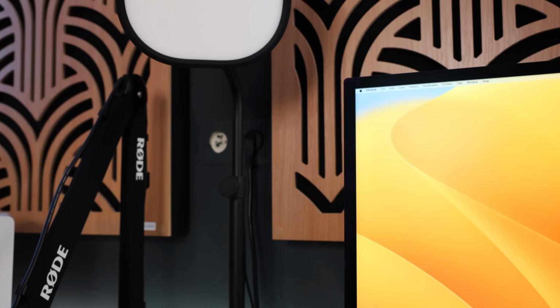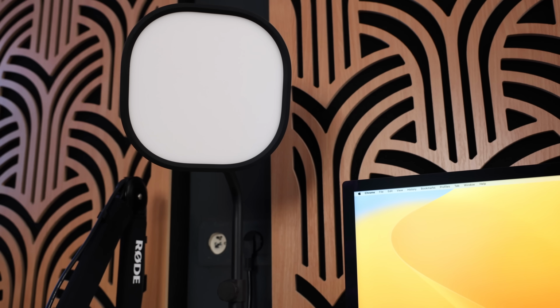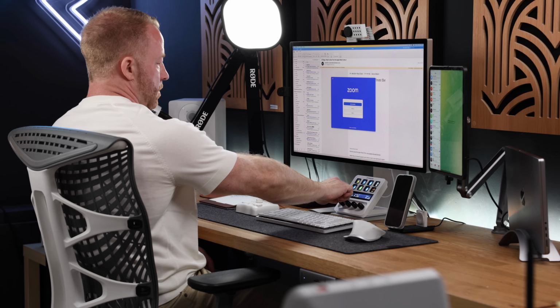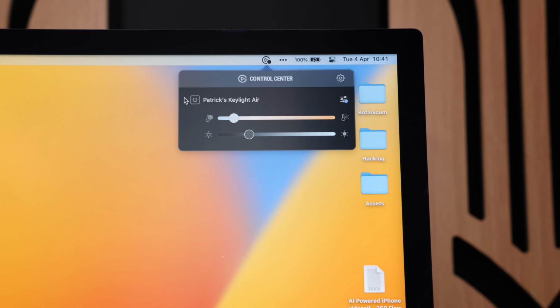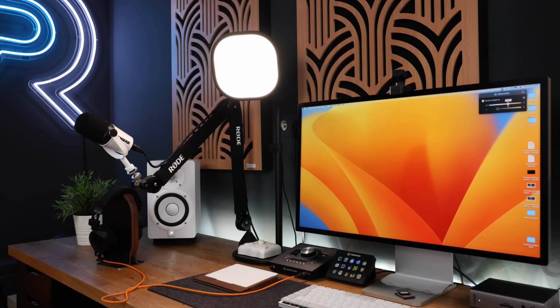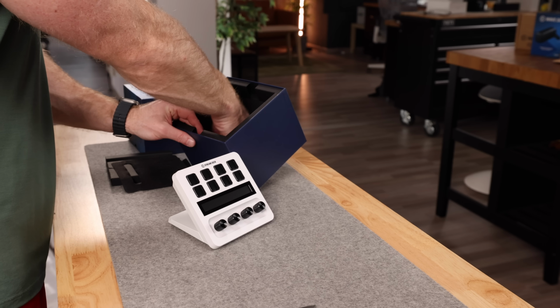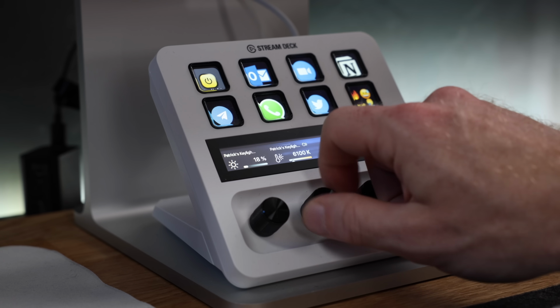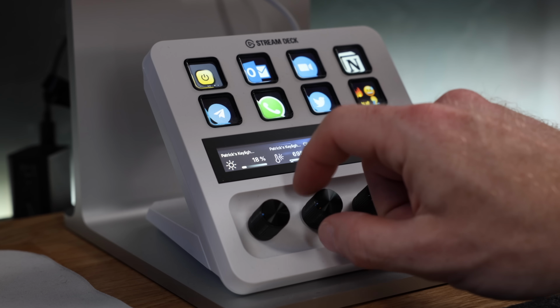This is one of the few things left from my old desk setup because it just works so well, and it provides me with all the light I need for my video calls. This is a very dark space with almost no natural light, and having a light like that makes all the difference for my calls. Normally it's controlled via an app on my Mac, but Elgato recently sent me their new Stream Deck Plus in white, obviously, which I programmed to control the light using tactile buttons. This little device might be the most underestimated desk hack out there.